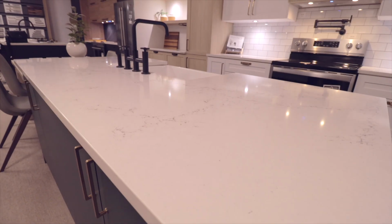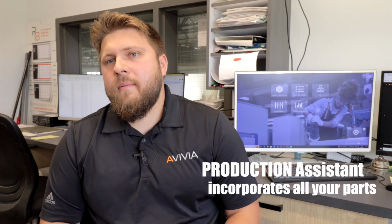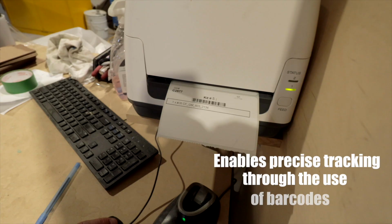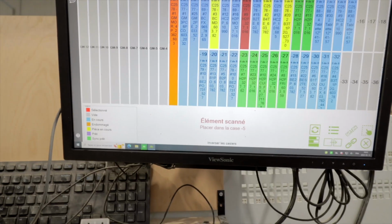We deliver many items to clients that we don't produce ourselves but sell, such as sinks, faucets, etc. By adding them into WebCab, they have their barcodes, their labels, and they are delivered at the same time as the rest, which makes it easier to track everything that isn't kitchen cabinets.